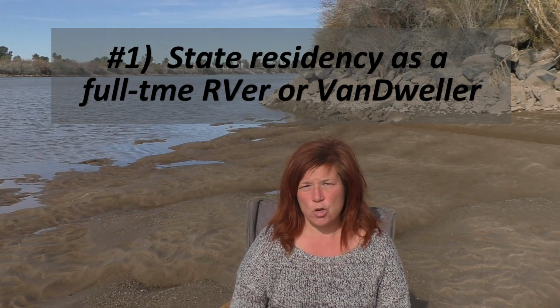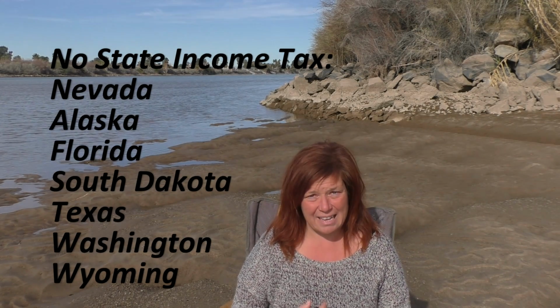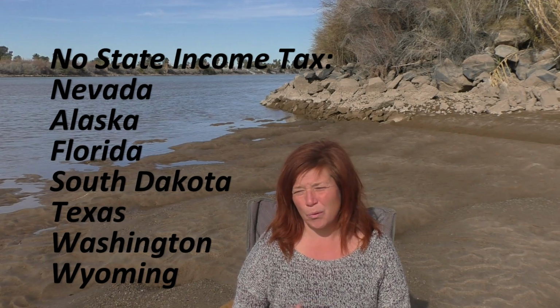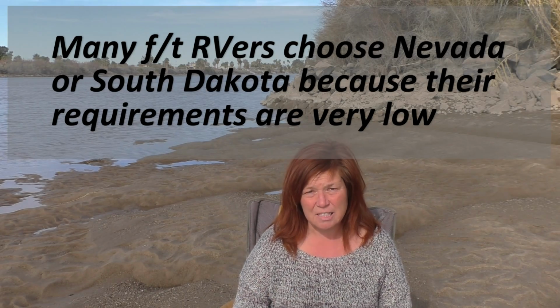Number one, let's talk about residency. A lot of nomad types, full-time RVers and VanDwellers, choose to declare a state of residency in one of the states that does not have state income tax. I know North Dakota and Nevada are two of those states. I know there's a couple more, but I'm not an expert on that area. I'm here to share my experience. So yeah, a lot of people who are full-timers choose one of those states because it's less expensive.